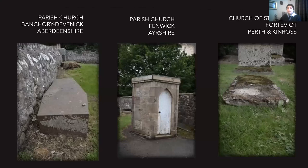Now, other sites with multiple relics, perhaps not as photogenic, include Banchory Devenick, which we saw earlier in relation to the sheaf-styled mort safe. And this one also has a watchtower. So we have the first on the extreme left there, that's the iron coffin. And then further on along the wall behind it is the watch house.